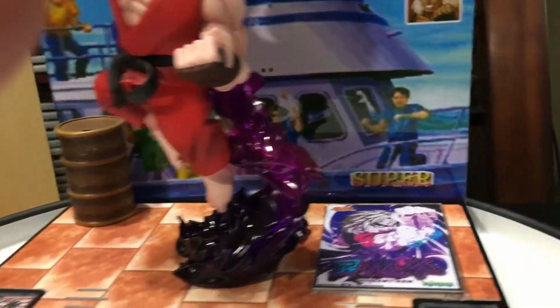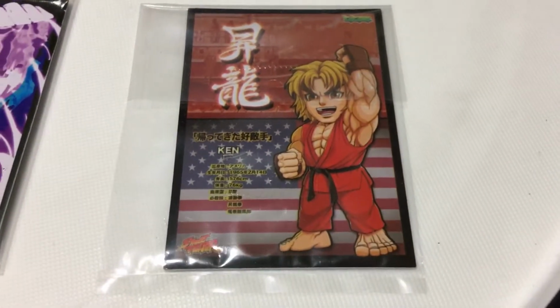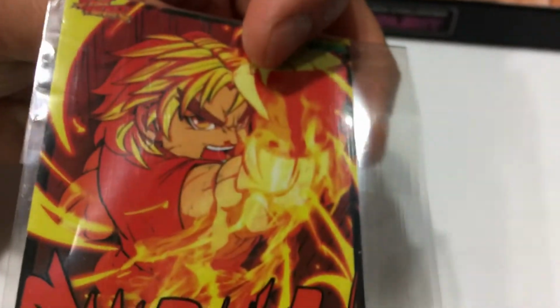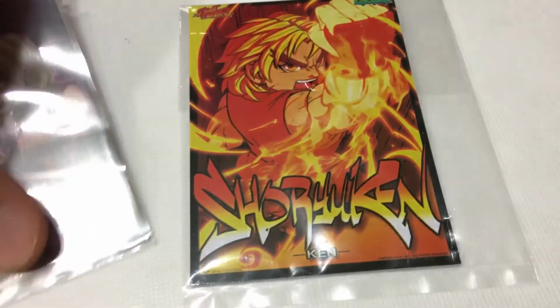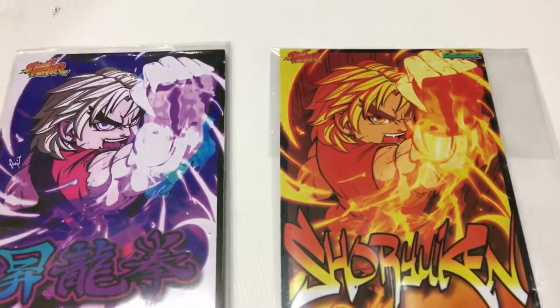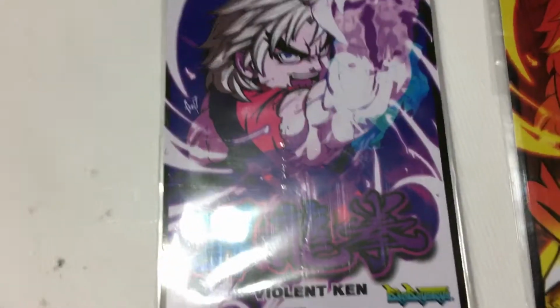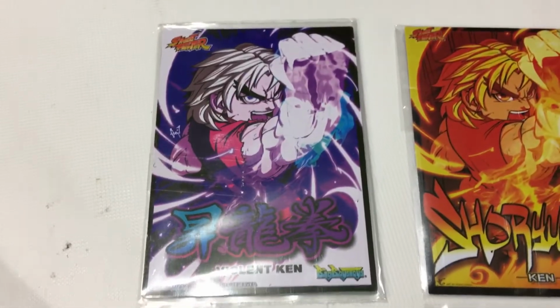Let's get back to the Violent Ken review here. Now that we saw the comparison of regular Ken, and also just to compare the cards, the Violent Ken's artwork is different from the regular Ken's artwork, of course. And then we see here Violent Ken stats. Unfortunately, they're all in Chinese. I believe that's Chinese. Oh, there's the regular Ken and Violent Ken artwork. And you can see on regular Ken's it says "Sure You Can" in English. And in Violent Ken's it says it in Chinese, I guess, or Mandarin.